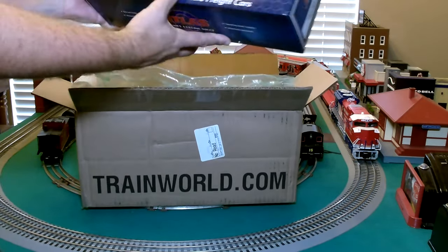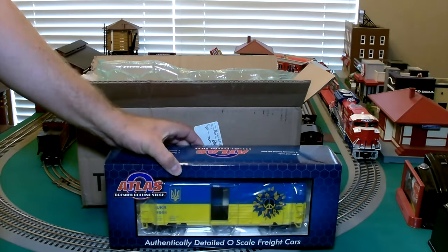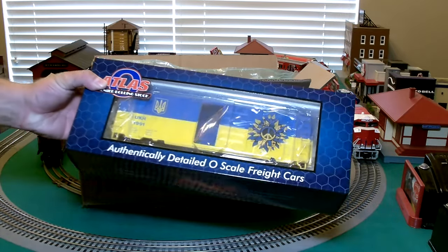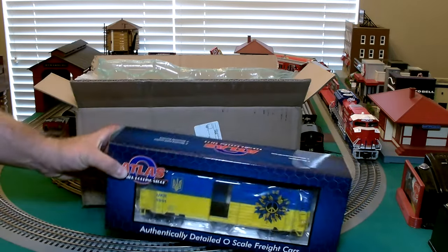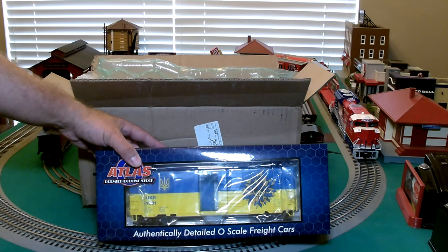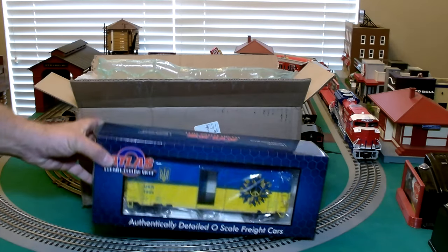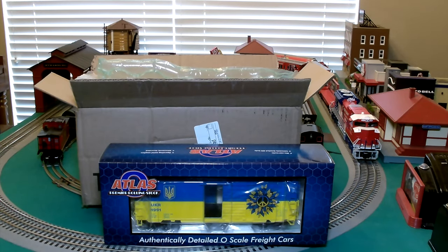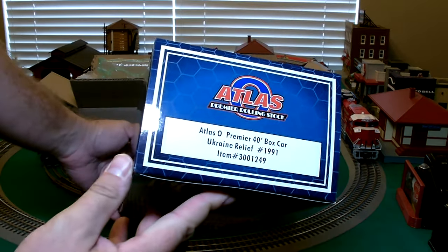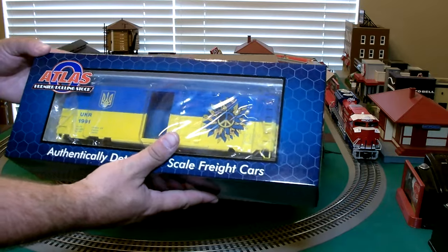There you go. Atlas Premier Rolling Stock. This, of course, was acquired from MTH, their old Premier line. And this is a special box car for Ukraine, which of course is under attack from Vladimir Putin's Russia. And Atlas is donating all of the profits of this box car to Ukrainian relief efforts. So that's nice. I do like the artwork on it. Here's the box information here. 1991, of course, being the year of Ukrainian independence from the Soviet Union.